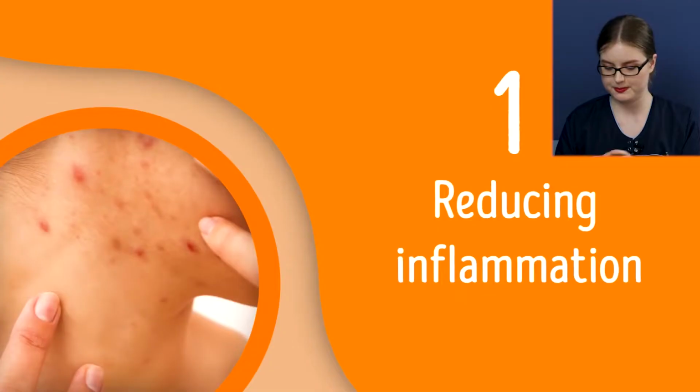And the very first one, they start with reducing inflammation, fighting acne, that is a problem for so many people, causing insecurity and different problems. Really, it's a serious topic. Let's see how seriously will they look at it. 1. Reducing inflammation.